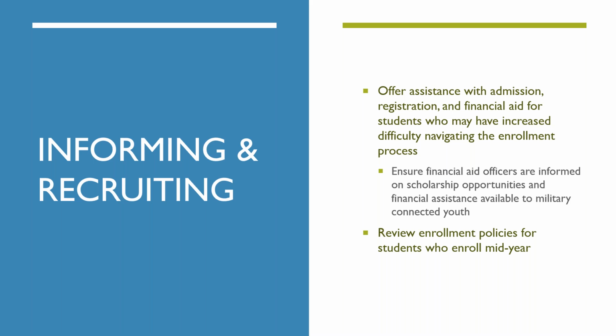And then when we're looking at enrollment and admission into post-secondary, and even as we get down further into the secondary system, offering assistance with admission, registration, and financial aid matters. The process of admissions and enrolling into a college can be overwhelming, especially if they're a first generation student, or if they have a parent that is or has been deployed, or maybe they're a single parent, or they've been raised by their grandparents, whatever their situation may be. If they don't have that support at home on how to navigate this process and this system, it can be extremely overwhelming, to the point where it even deters them from the beginning from enrolling into the program.